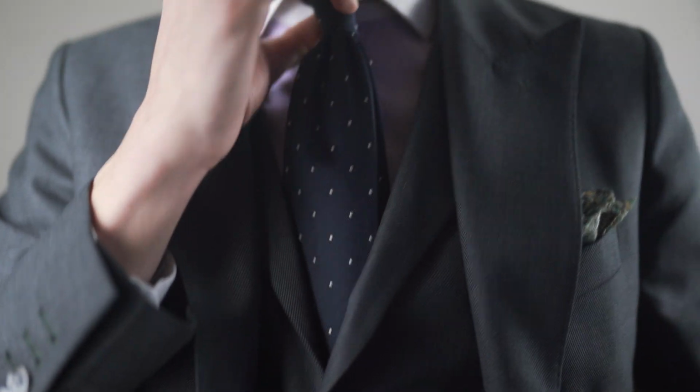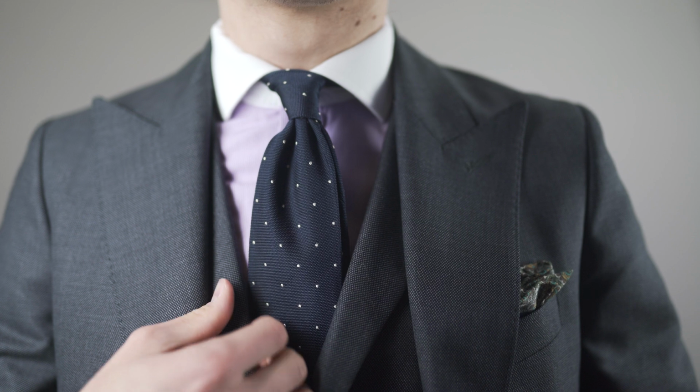Take a look at the collar of the shirt. The tips should reach the lapels of the suit jacket. Very short collar points don't look proportionate. Also consider going for French cuffed shirts. They give you the option of adding some jewelry.